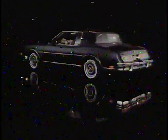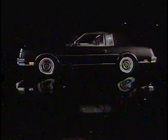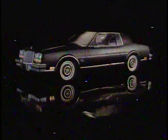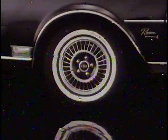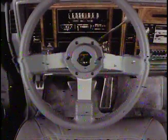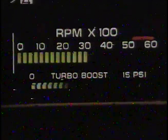The second component is the Grand Touring suspension, including special front and rear stabilizer bars and recalibrated shock absorbers. In addition, the Riviera T-Type includes styled aluminum road wheels, blackout grille, amber park and turn lenses, leather-wrapped sport steering wheel, turbo boost gauge and tachometer.